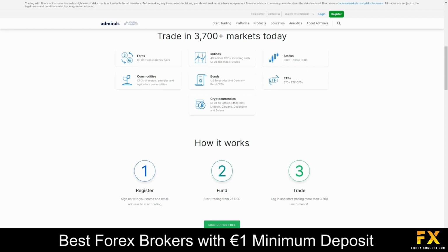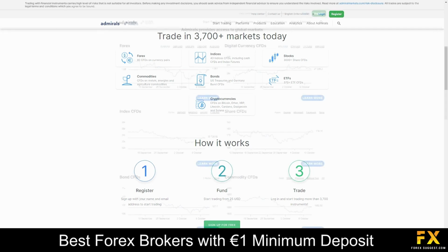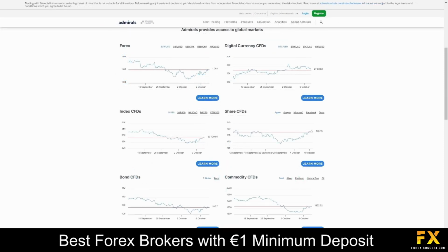Admirals offers a diverse range of market instruments to empower traders and investors. From Forex currency pairs and commodities, such as gold and oil, to a wide selection of stocks and indices, Admirals provides access to a comprehensive array of financial instruments, ensuring a secure and trusted trading environment.